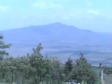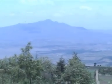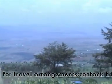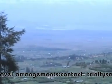This is the edge of the Rift Valley at the escarpment. It gets deep in some places, and some other areas have wonderful mountains, like the one behind me. This is Longonot. This is a dormant volcano that was at one time very active. People are able to climb up. This is wonderful scenery for people looking for beautiful areas in this country of Kenya.